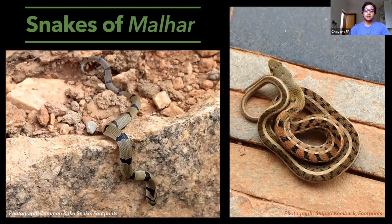Kukris are defensive sometimes when you handle them, but other times they can be very timid. And the one in the photo that you're looking at actually tried to hide its head when I picked it up. They get their name from their teeth. The teeth inside are shaped like the kukri knives, which I think are from Nepal, or India and Nepal. They use these teeth to slice open reptile eggs, which are often quite soft and leathery. And this makes up a huge part of their diet.